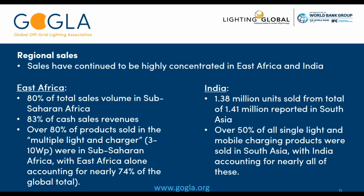So this is what I mentioned. Sales are very highly concentrated in East Africa and in India. We also see that different types of products are popular in those markets. So we ask companies what the power of the panels that they sell are. We ask for runtime, we ask for lumen hours, and that gives us the ability to say things like, in East Africa, we see more of the multiple light and charger products sold.